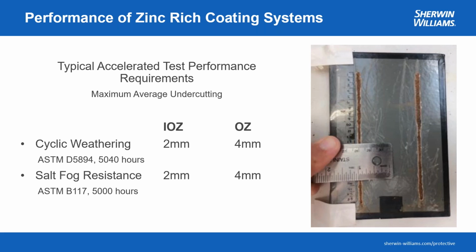Common acceptance criteria for scribe undercutting in either test is not to exceed 2 millimeter average undercutting for inorganic zinc based coating systems, or 4 millimeter average undercutting for organic zinc systems. This acceptance criteria is based historically on accelerated test performances of IOZ and OZ systems from the early to mid 1990s with known acceptable field performances. So as you look at what's on the screen, you see the average. You would anticipate a higher level of performance from the inorganic zincs because they are held to a lower amount of allowable creep, 2 millimeter average, whereas the OZs, organic zincs, are allowed 4 millimeter average.